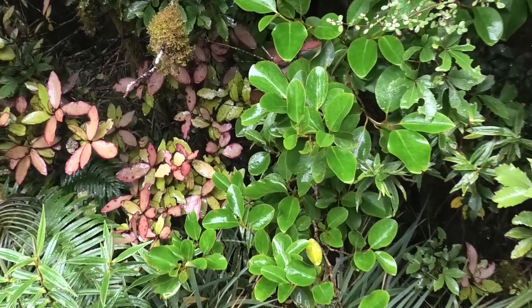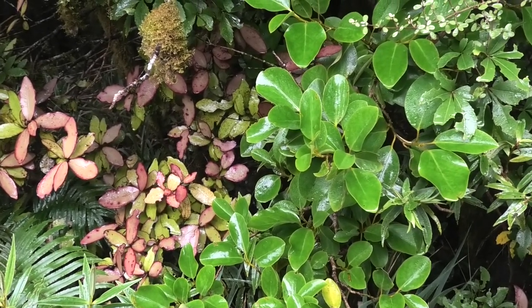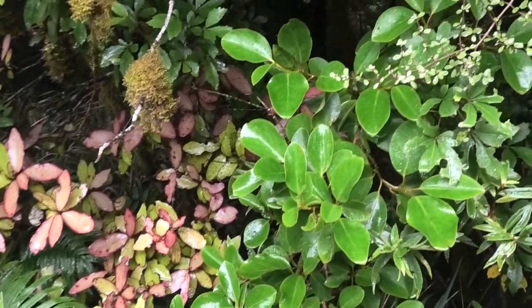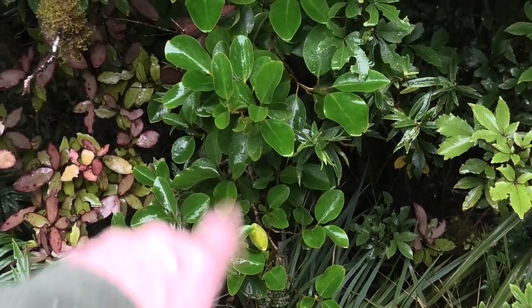There's another grisselinia. I'm always on the lookout for grisselinias. I don't know why. They're native to New Zealand. They mostly grow in the South Island, but as you can see, they grow up here in the North Island as well. There's some more down there. They're used as a hedging plant all over the world.